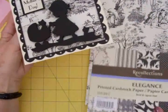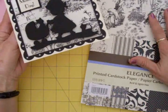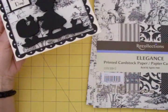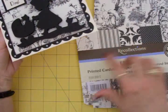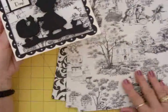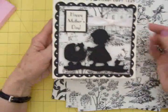I can't say it. I've always had trouble saying that. But she sent me a whole pack of this beautiful paper. It's from Recollections, and it's got polka dots and these gorgeous prints and this toile paper. Look at that. But isn't it gorgeous on this card?